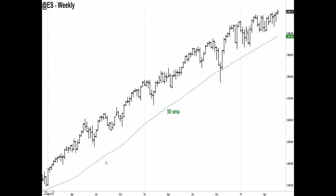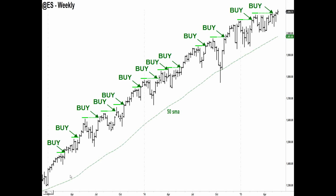Well, it was above the 50. So on a weekly time frame, you've known since 2013 not to be short the market, the E-mini S&P or the S&P 500. And look at all the chances you could have had to use this. Now, I know a lot of people wouldn't have used this technique because it's difficult to hold futures on a weekly time frame overnight. But you could have used this as a market timing tool to tell you when to go long the market.